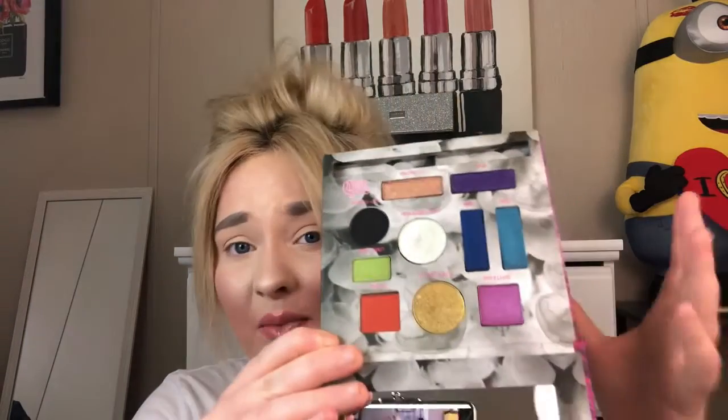decluttering this. I see videos all the time where people declutter this because they're like, I don't grab for it. Well, I just don't understand that because when you bought it, you knew what it was. It's a bright, bold palette. These are some of the best bold, bright shades from Urban Decay that I have ever seen.